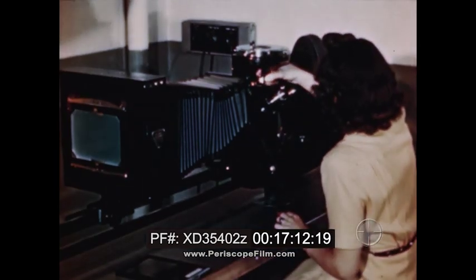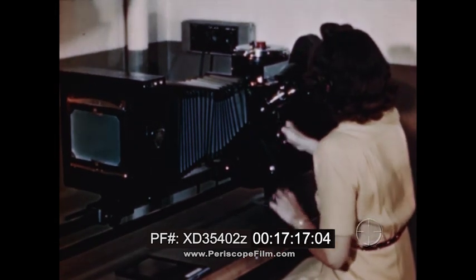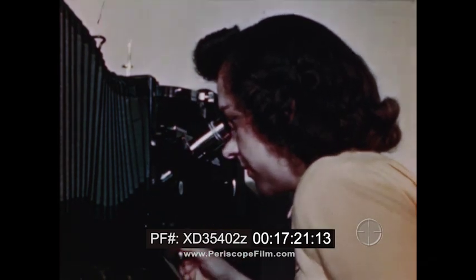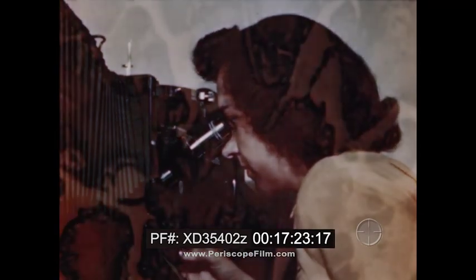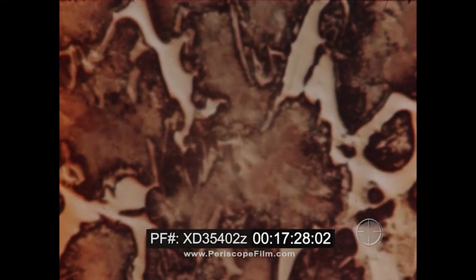Science designed this camera for much greater magnification and uses it for microphotography. As the name indicates, it makes possible a microscopic study in film of metallic structure. Any test sample can be pictured and studied for flaws.